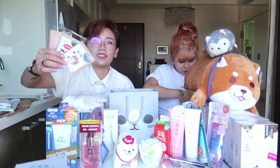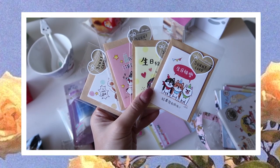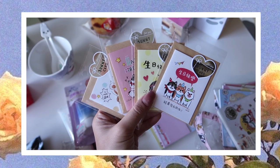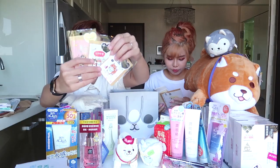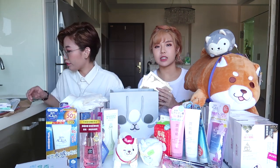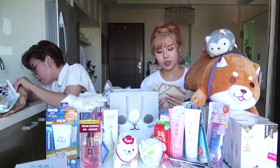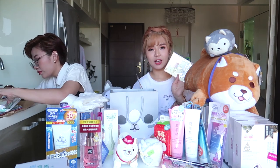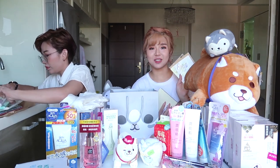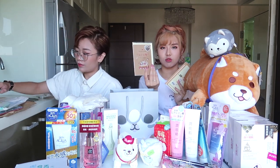So you each bought some mini cards. See? It's really cute. It's basically birthday cards and thank you cards. I got the happy birthday ones mainly because it's nice to just throw in a card for people's birthdays. So I got three. Two of them are Machiko birthday cards. And one of them is this Shiba Inu one.